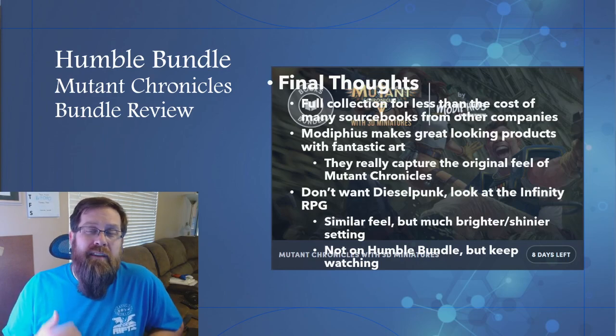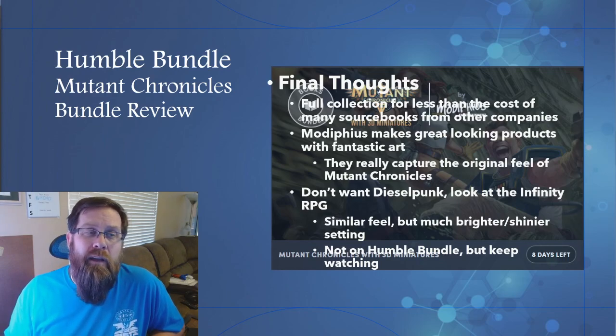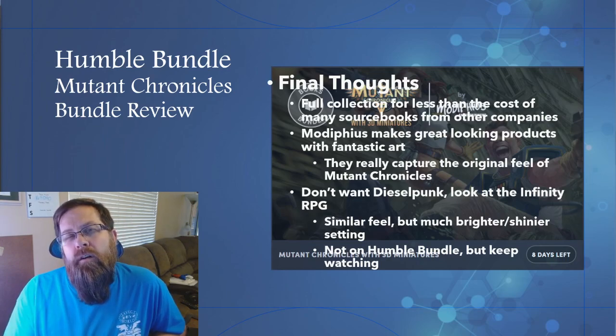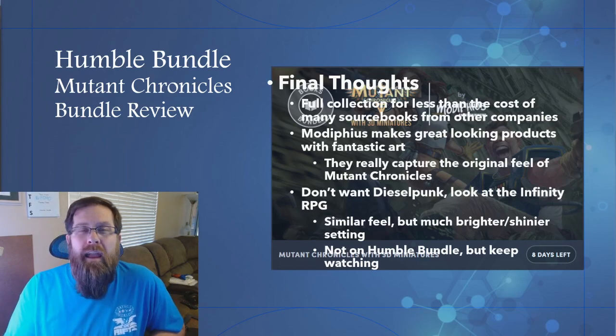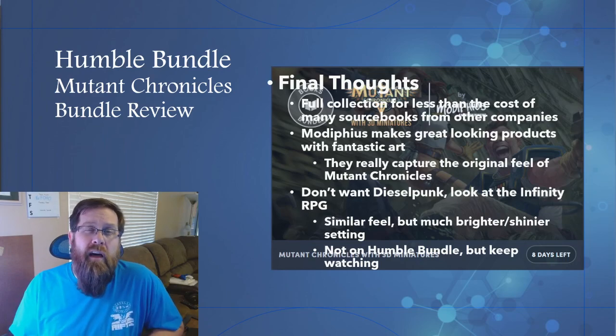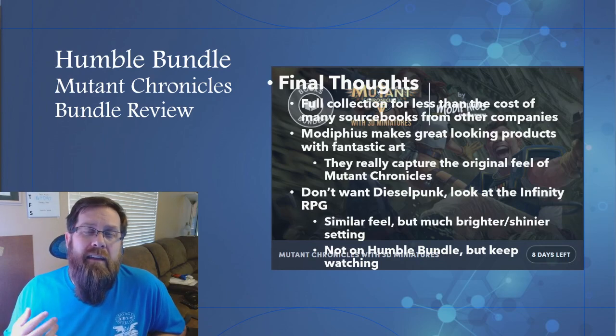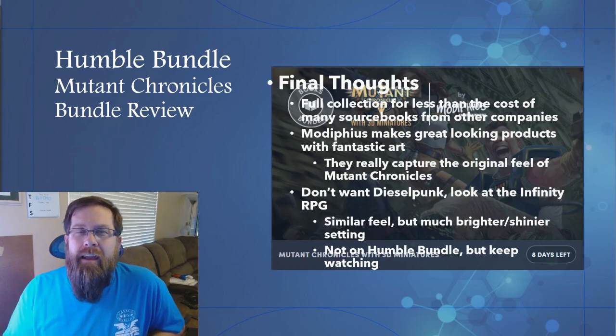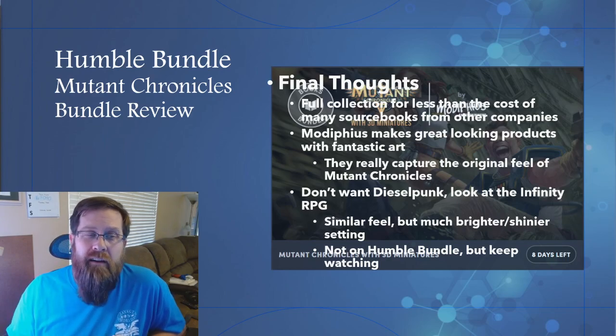On top of that, Modiphius literally does make great looking products with fantastic art. I know they've reused some of the art from the original role-playing game, brought it forward and reused it in 3rd edition, but they've also commissioned a lot of new art that is very consistent, definitely keeps that look going through it. Obviously, not all art is going to land, but I think they did very well in a general sense. I'm very, very happy with it.